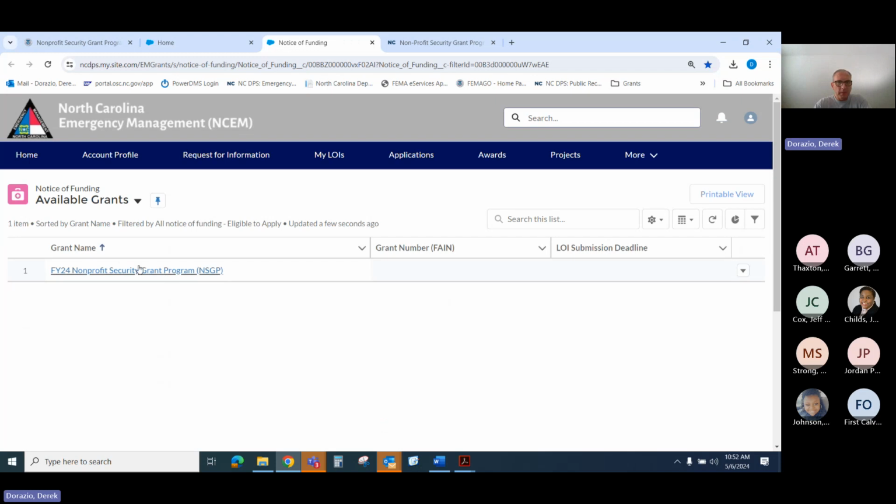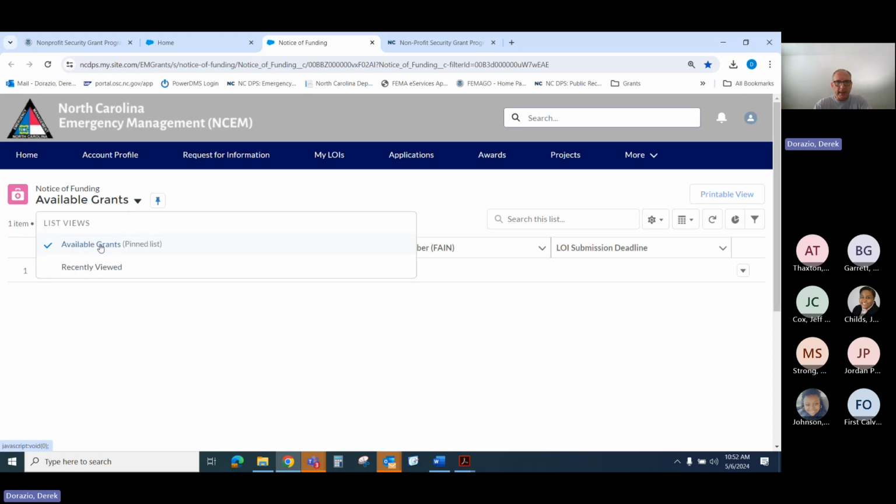Give it a second to load up. Please always make sure when you see this black arrow up here, make sure you drop down to all available, or whatever it says, all. If you do recently viewed, you may not see what you're looking for. Okay. A lot of times people have it set to recently viewed. They see nothing and think, oh my God, something's missing. No, you just haven't selected the right list view. So please always make sure it's all available.